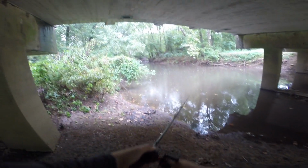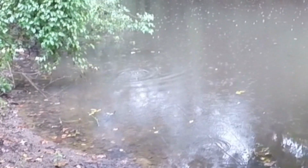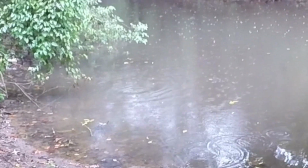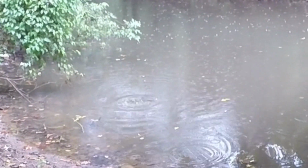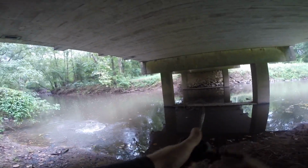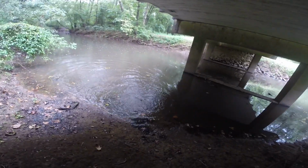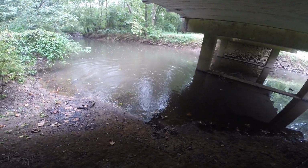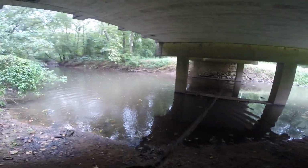Had a bass come up and take a look at it. I saw its white belly a couple times. Keeps missing. I got him. Holy cow. Oh my gosh. What was that? Did y'all see that? I don't think that was a bass. Might have been a bowfin. I'm not sure, honestly.